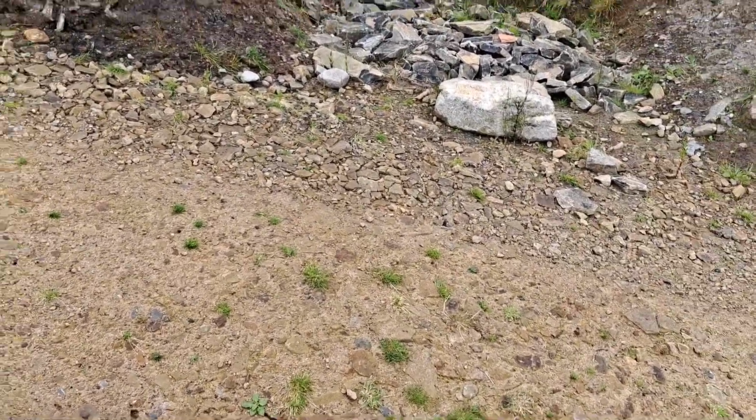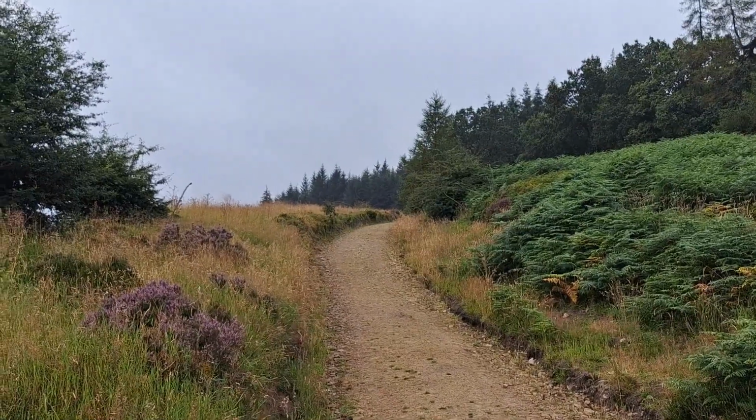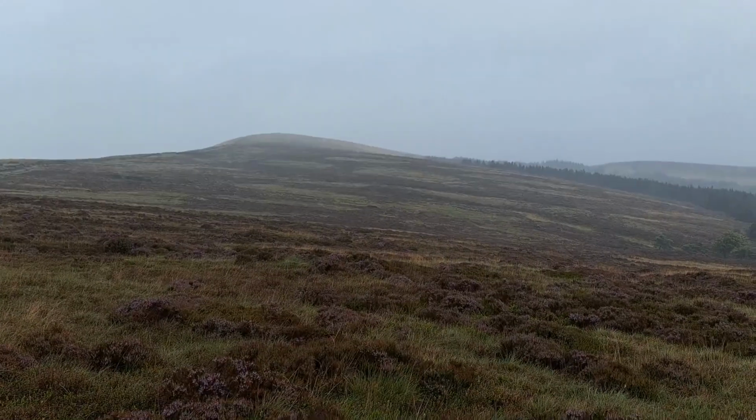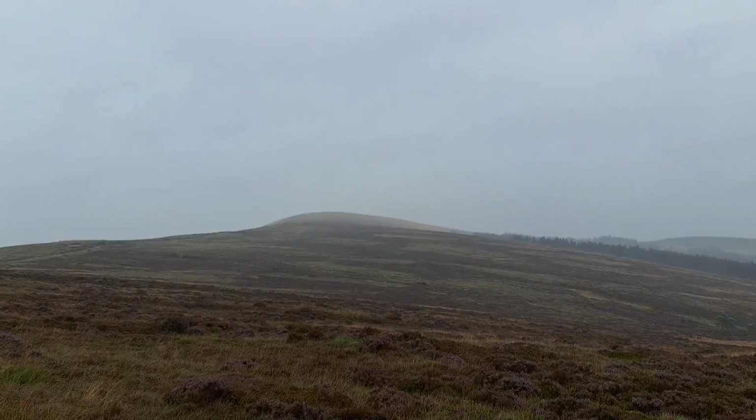So yeah, I'll see you further up the path. Right, I'm not going to Shining Tor now. That should be Cat Tor over there, that's where I'm heading to.